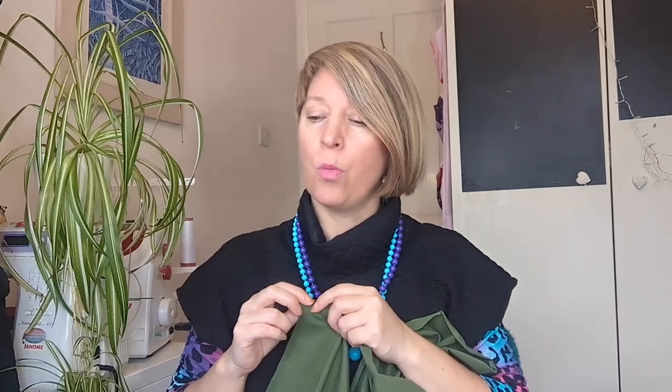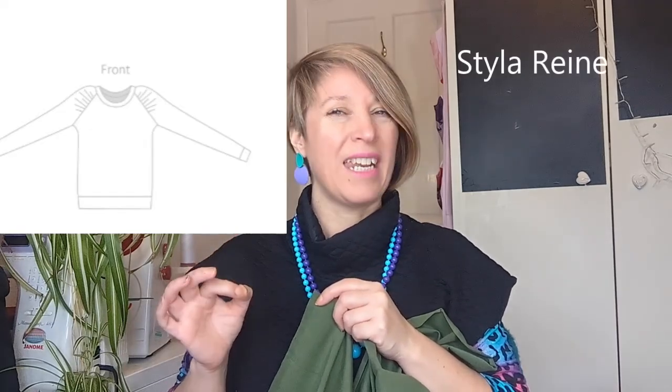And I had a couple of options, but the one I really liked was the Styler Rene, or Rene. I'm going to put a picture here. It looks very straightforward, but you've got this really interesting gathering across the top of the sleeve. Rather than puffing, it's like a gathering across the top here. And then the other one that I like the look of, which is going to come up for another pattern later, which is the Notches Monaco.